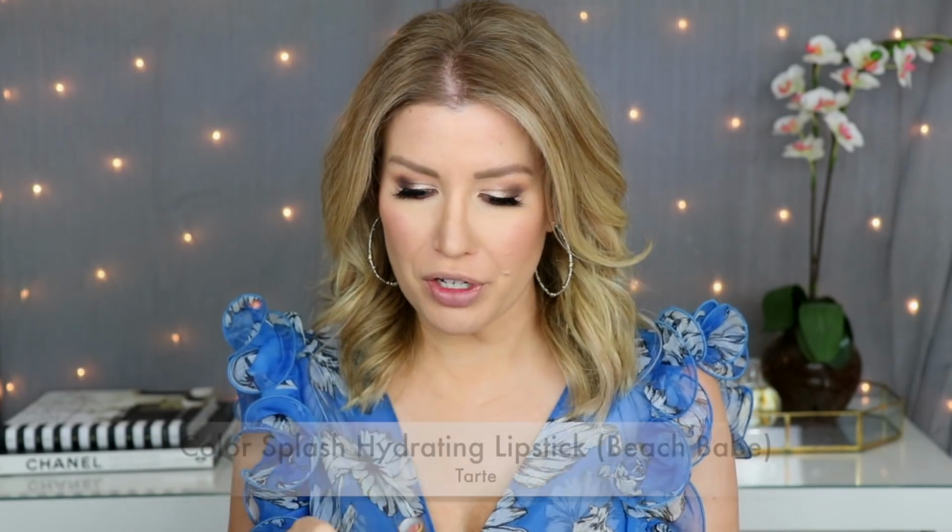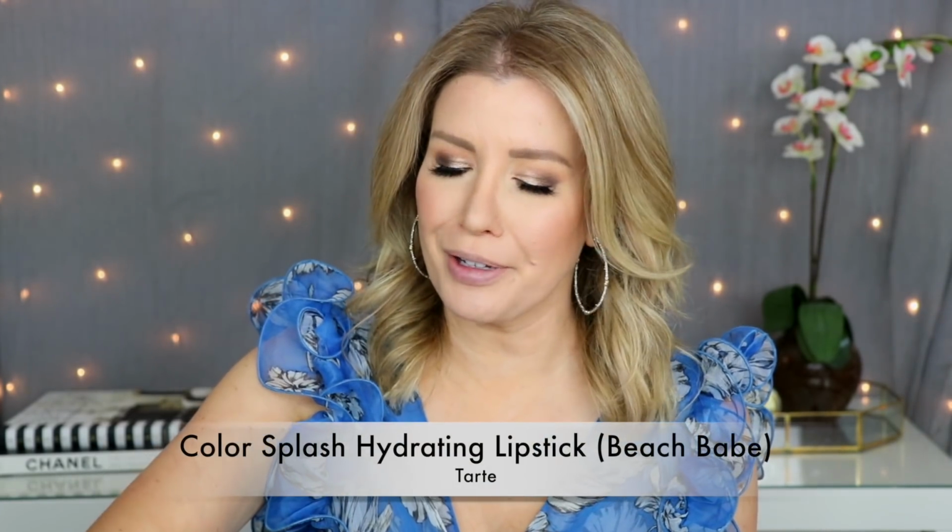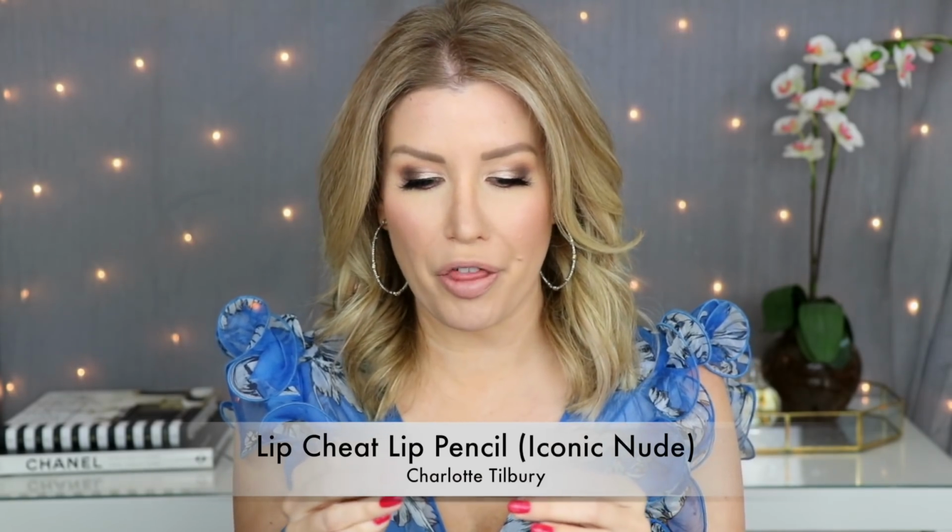Now we've gotta do some lips. For my lipstick, I am using this shade called Beach Babe from Tarte. Shocking, it's a nude. And then for my lip liner, I'm using Charlotte Tilbury's Iconic Nude. This is not new. I've been using this for years. This is probably my third or fourth one.